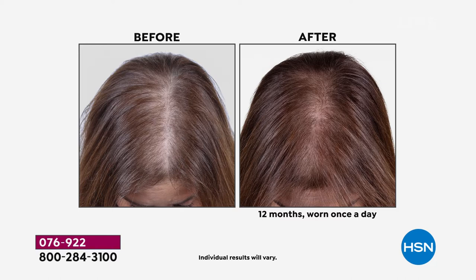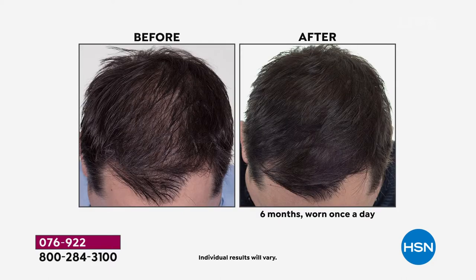Now, here's a woman. Notice how her hair actually looks darker. It's not that it's gotten darker, though you can color this because this is your real hair. In her after, her part is no longer as wide. So if you're noticing your part getting wider, that's what we get as women. And this isn't just about beauty. This is about feeling good. This is about confidence.